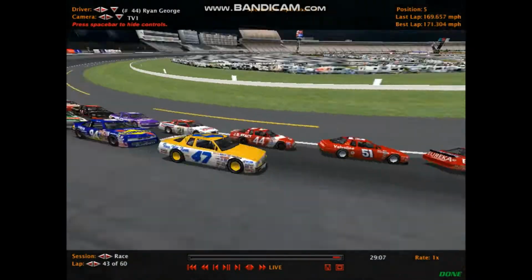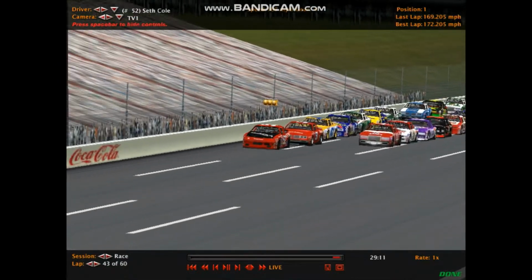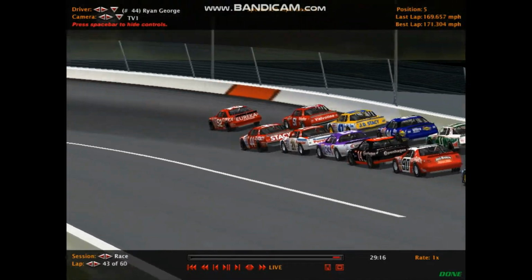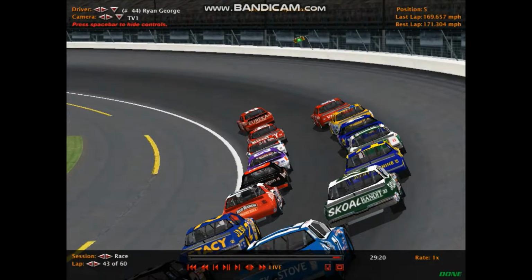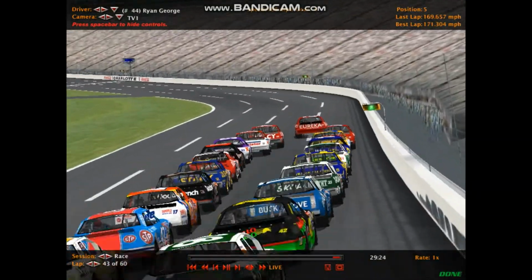Seth Cole out in front, car 52. And here comes 44, Ryan Brommer. Ryan George, Brommer's in 94. We should be closing up on the lap where they should be dipping down the pit road possibly.